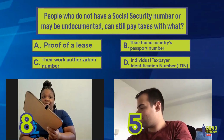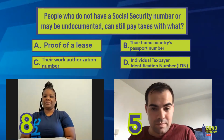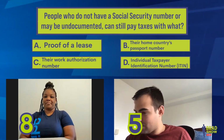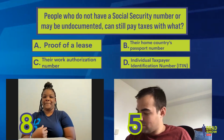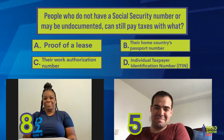Here we go to really wrap this up. The squad versus crew, closing out with double or nothing. So the question is, people who do not have a social security number or may be undocumented can still pay taxes with what? A, proof of a lease, B, their home country's passport number, C, their work authorization number, or D, individual taxpayer identification number, known as an ITIN. Let's see it in 3, 2, 1.